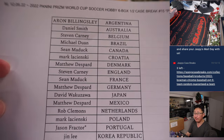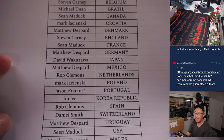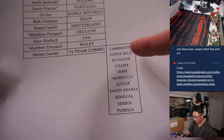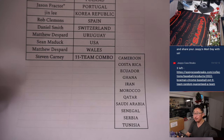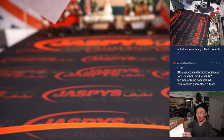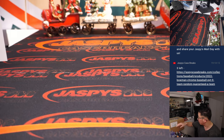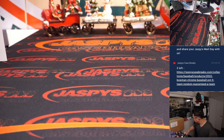Pick your team 15. First half of a fresh case. Jason, Last Spot Mojo, Portugal. And Steven with the 11-team combo featuring those teams right there. So this is not Road to the World Cup. This is actually proper World Cup, so just the 32 qualified teams are in here. Sealed case. These Prizm cases are a bit of an awkward size. I'm not sure if I have enough real estate here.